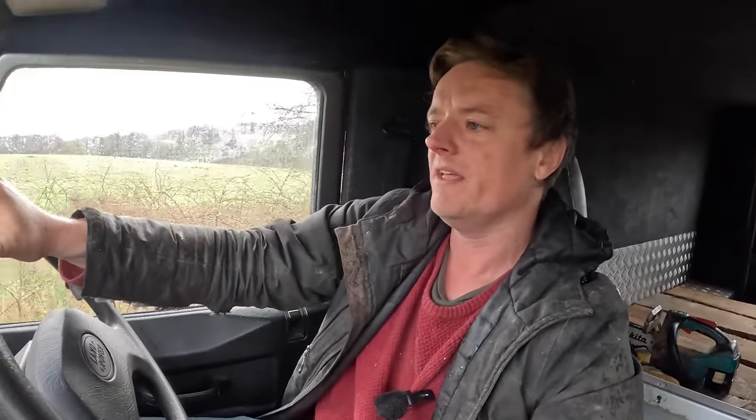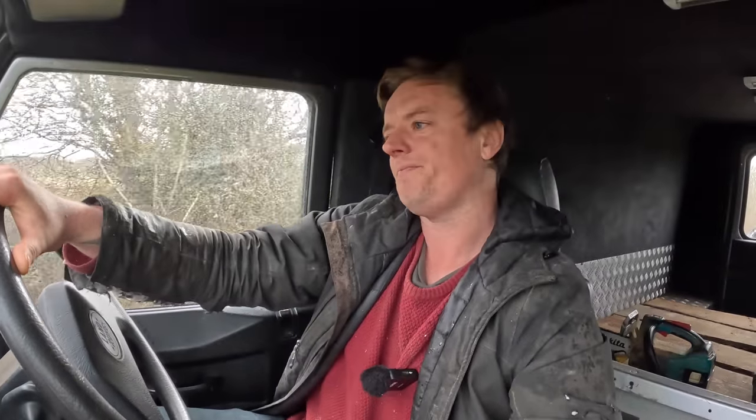Probably got like 2 weeks left of framing, something like that. So yeah, a little bit more framing videos, and then I'm gonna have a little bit of a break from framing to do a bit of milling and stuff to get prepared for some floor beam timbers and stuff like that. And then we'll put the frame up and try and get the roof on and stuff.